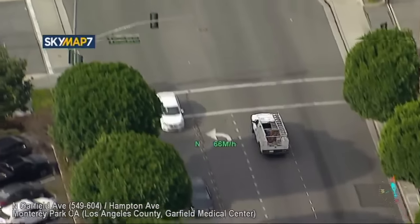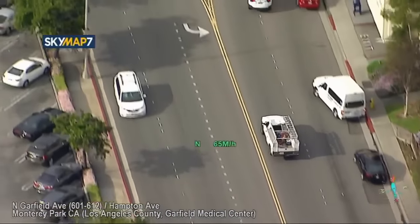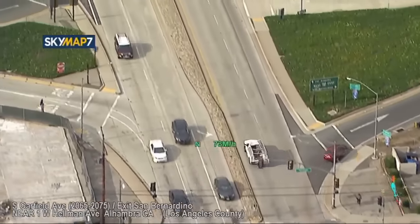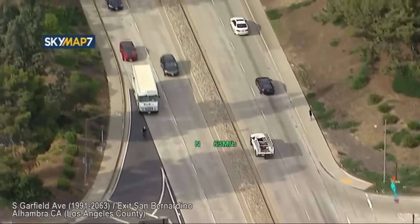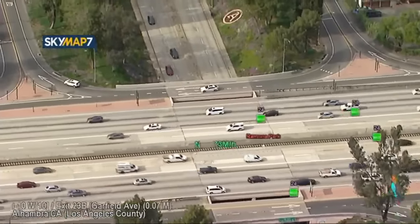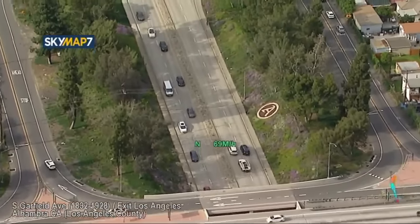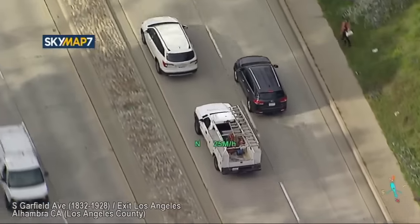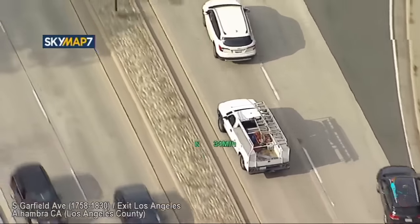Continuing northbound on Garfield, swerving around traffic here, heading directly for the 10 freeway. We'll see if he goes under the 10. Yep, looks like he's bypassing the entrance ramp and wants to go under the 10 freeway. So that's the 10 right there. Coming out the other end here, his next major cross street is going to be Valley Boulevard, which is going to have a little more traffic.